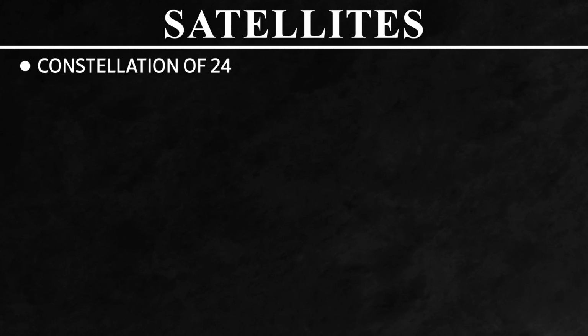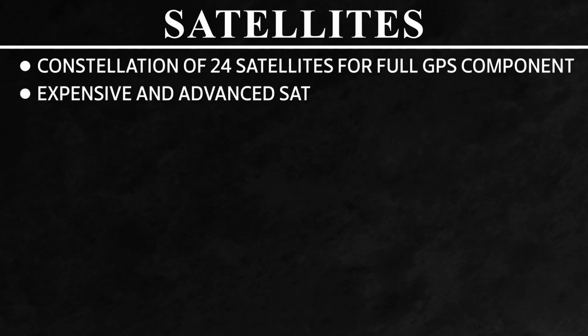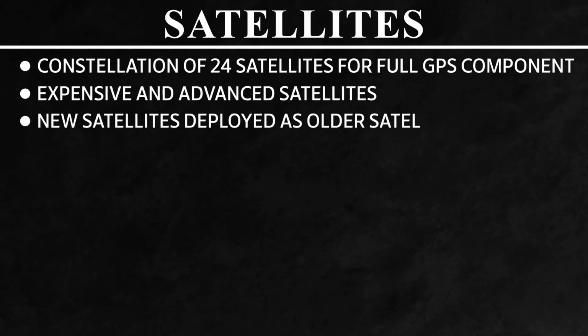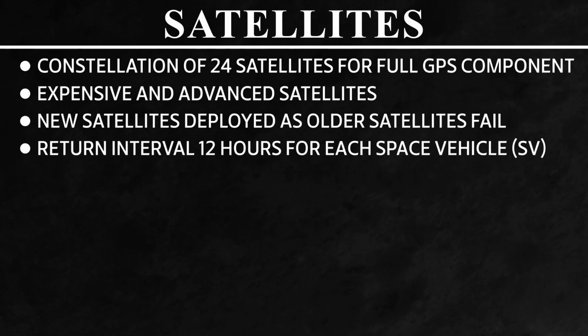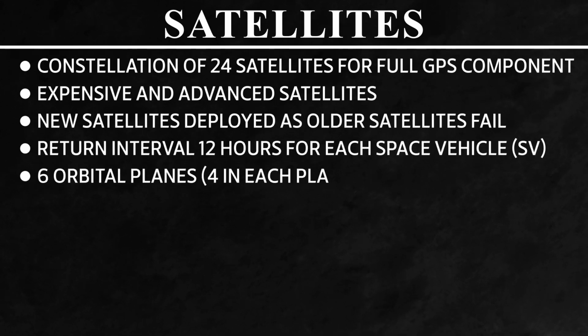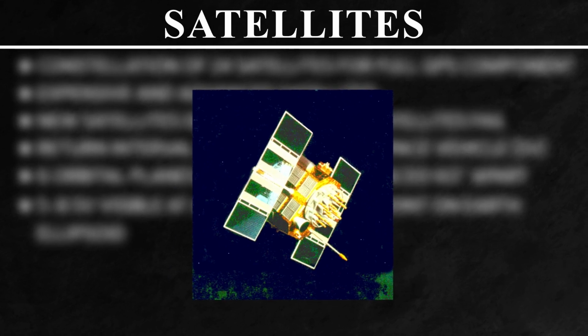Satellites. The full GPS component is a constellation of 24 satellites. They are expensive and advanced, and new satellites are deployed as older satellites fail. The return interval is 12 hours for each space vehicle, SV. There are 6 orbital planes with 4 in each plane, spaced 60 degrees apart. 5 to 8 SVs are visible at any time from any point on Earth, ellipsoid.